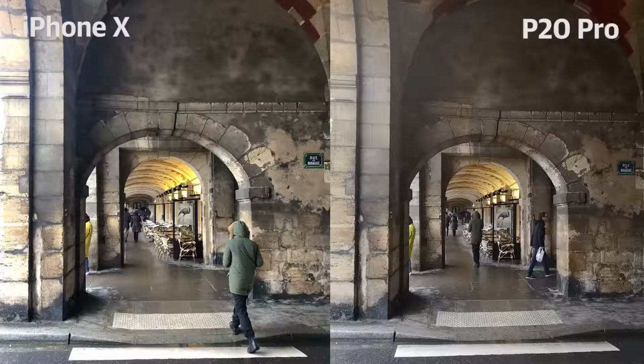Now, alongside all those camera sensors, there's also a new color temperature sensor. That's there to ensure your auto white balance is completely on point. And I think it's working. I've been taking shots with the P20 Pro alongside my iPhone X, and I think Huawei's phone edges it. I think their colors are a little bit more realistic. They seem to better approximate what I'm seeing with my own eyes.